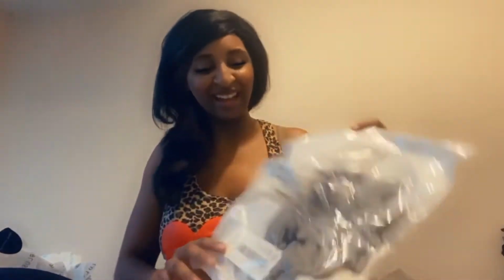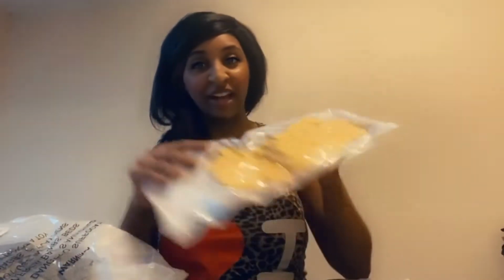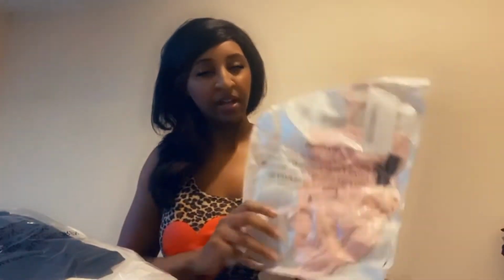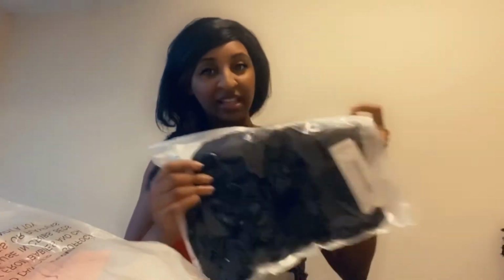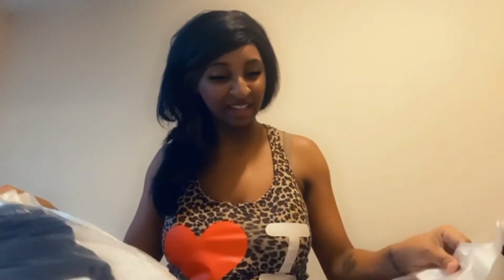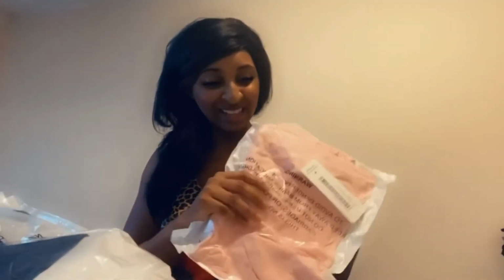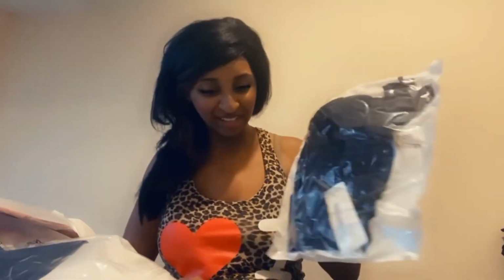So we got here a little tank top. I'm gonna open it. Another tank top. I think I got like shorts or another tank top. I think this is a tank top as well. And then, oh my gosh. Well, I think there might be shorts and then another tank top. Another tank top. Oh my gosh, so many outfits. Another shirt and another shirt.